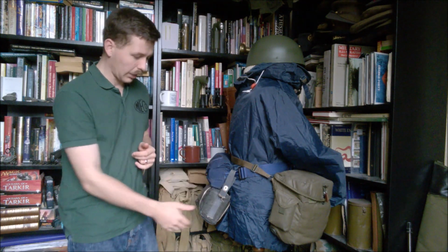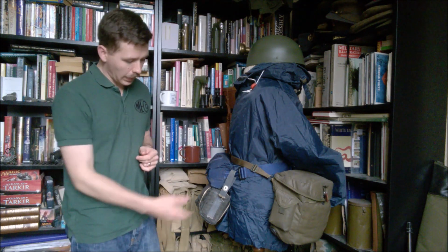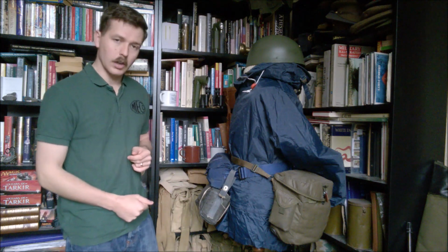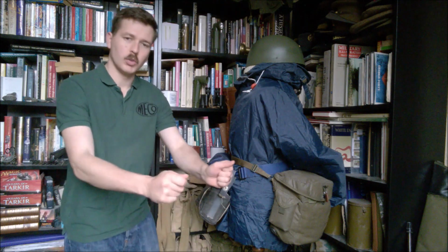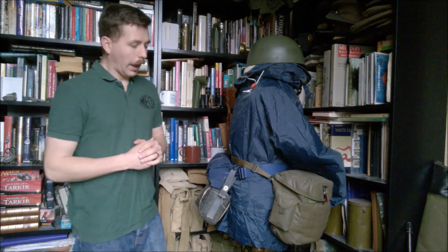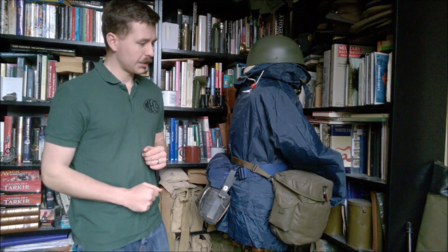Some of the carriers would have nylon straps later on. This is a 60s dated example, still being used at the time. And that's simply how it attaches onto the belt of the life jacket, upside down, so you can just pull the flap open and pull the suit out and don it. We'll move this round now and have a look at the back and talk about the respirator haversack.